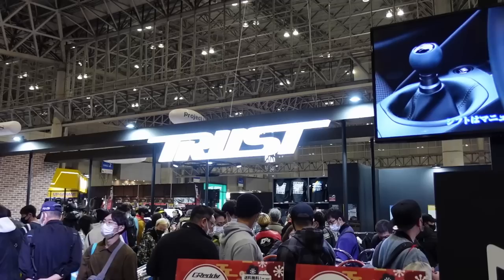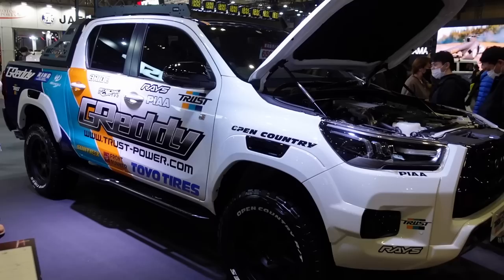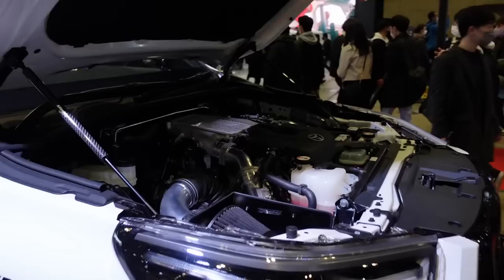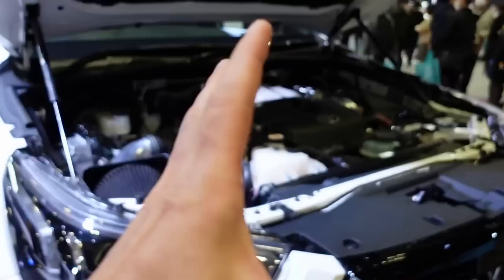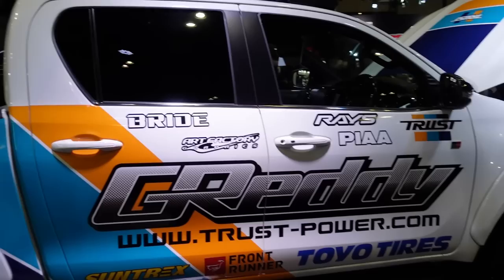Continuing with the big three, we got Trust over here, and a Hilux. Man, these are cool. I don't know what they got going with them, but it's still like a stock intercooler on top, a little suction kit here. So there you go, just got the official word. It's an aftermarket piping kit with a stock intercooler, so response really goes up with this versus having the rubber couplers expand. Trust supporting trucks. All right, we'll get to the cars in a second, but hey, Hilux is cool.